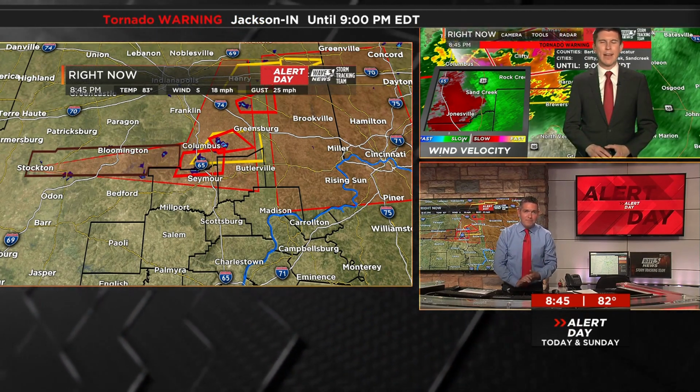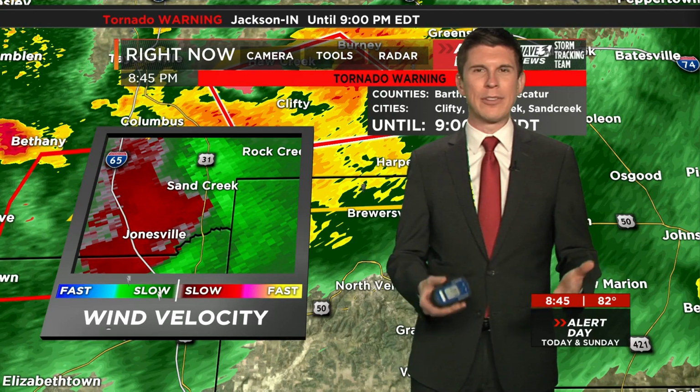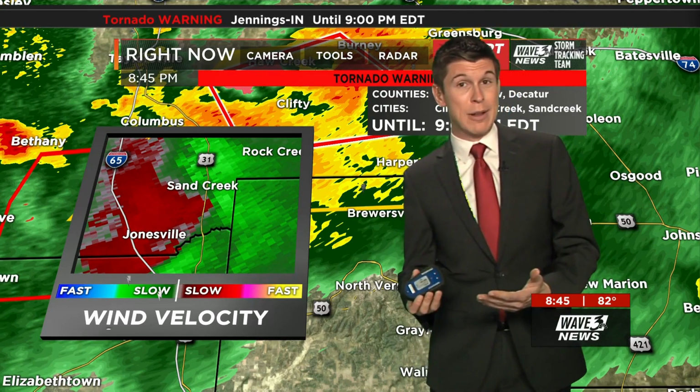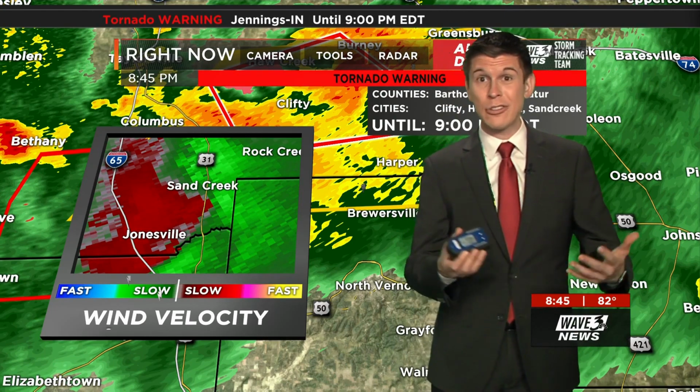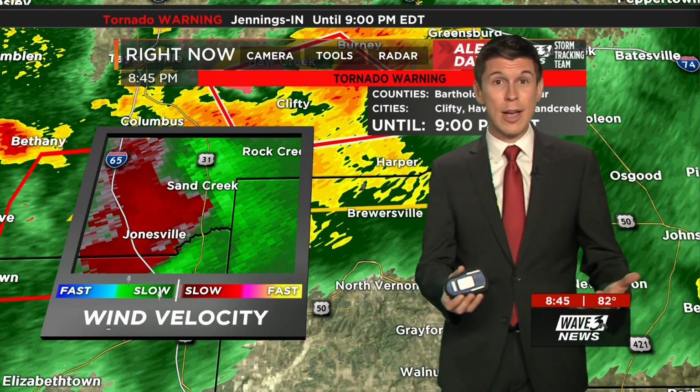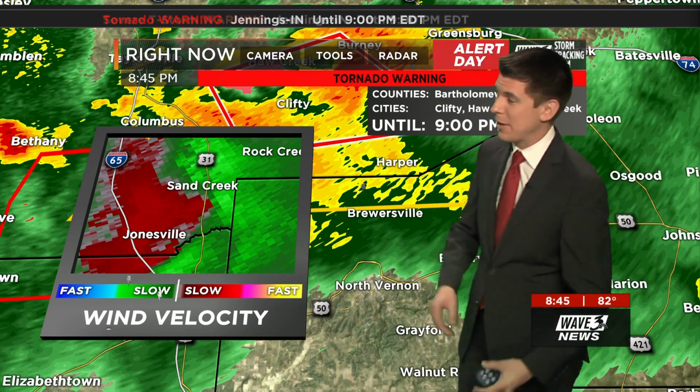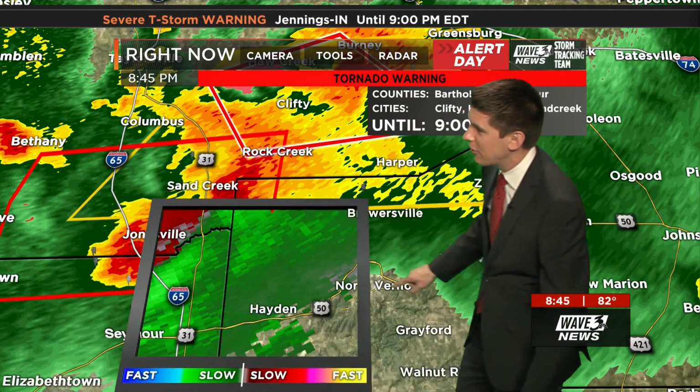Yeah, our mission and our mandate here at Wave 3 News is to keep folks safe who are within our counties. Whenever we have a threat within our counties that puts your life in danger, we go on the air for wall-to-wall coverage, especially during these tornado warnings. And that's why we're on the air now, because we have a tornado warning that is still in effect.